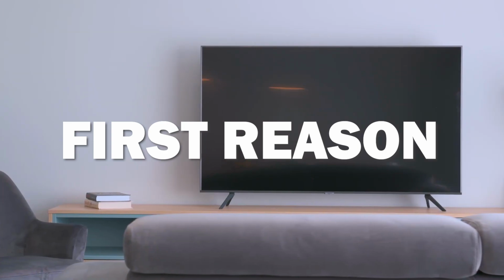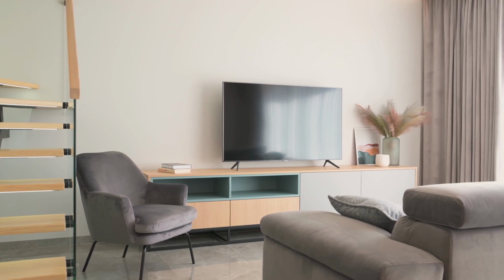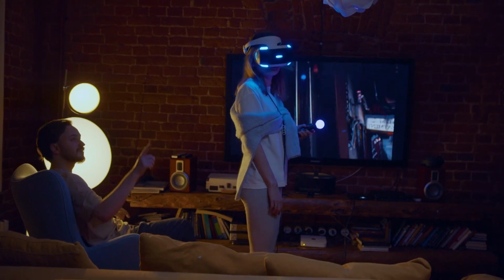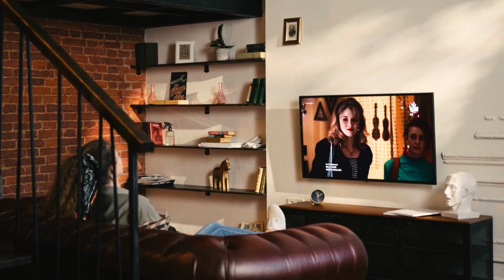The first reason is because it has an excellent display. The 4K screen with HDR delivers excellent clarity and contrast, making it perfect for watching movies, TV, or playing games. It has great color accuracy, contrast, and brightness for its price point.